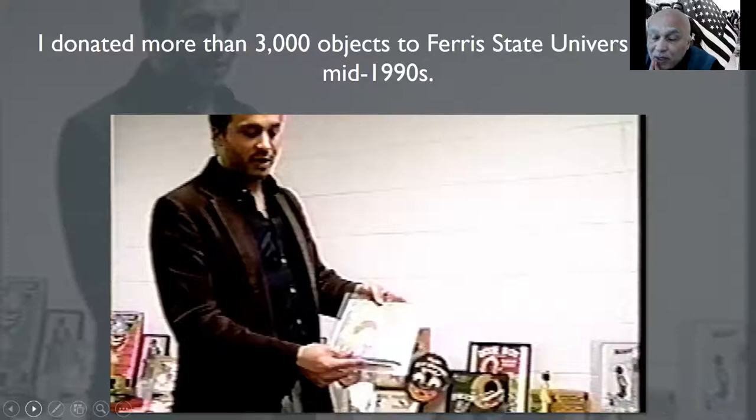And so in the mid-1990s, I approached the institution and said, so I have this collection of 3,000 or so objects. Do you have the courage to give me a space where we can work toward creating a learning laboratory? I didn't think of a museum at the time. And so they gave me a room that was 500 square feet. That small. Next slide.